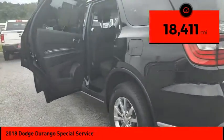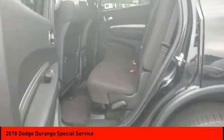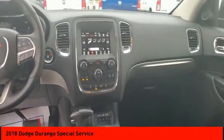This vehicle has less than 20,000 miles. Here are some of this vehicle's great options. All-wheel drive, heated mirrors, aluminum wheels, rear spoiler, brake assist, traction control, stability control, intermittent wipers, engine immobilizer, four-wheel disc brakes. Wouldn't you look great in this vehicle? Stop in today and see for yourself.